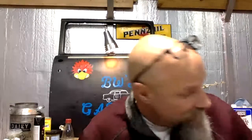I think I have the side back glass and I have the back glass. But that back glass I got's really old. I don't know if I should use it or not. It might be like original. It's not cracked or anything, but I don't think the glass was as good back then.